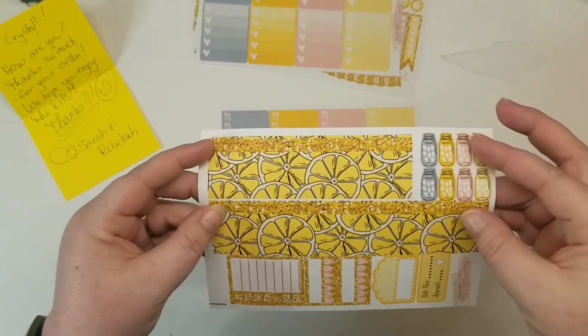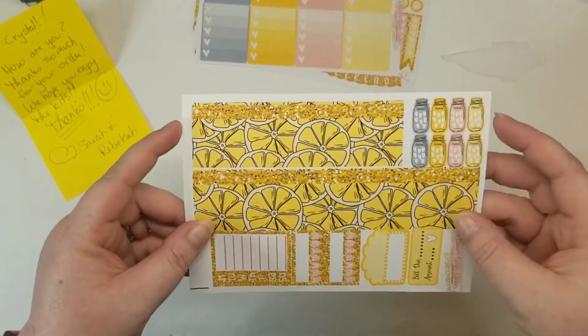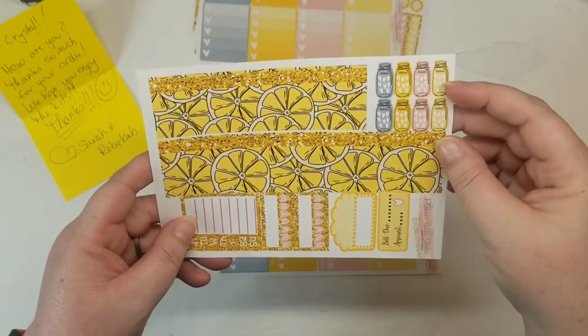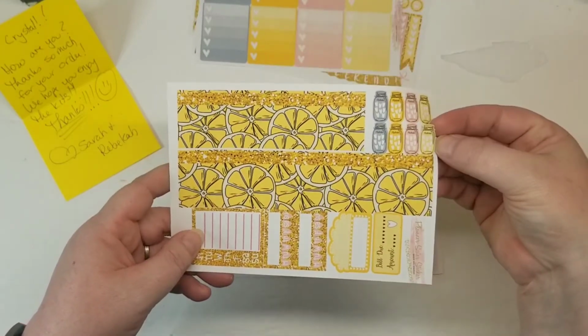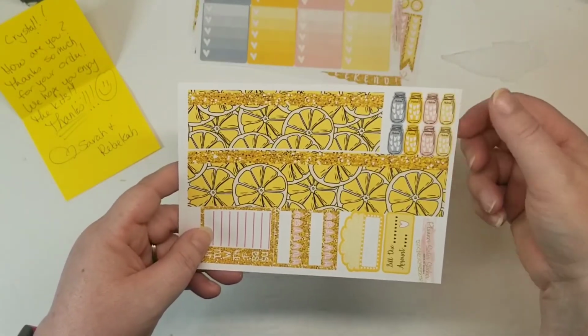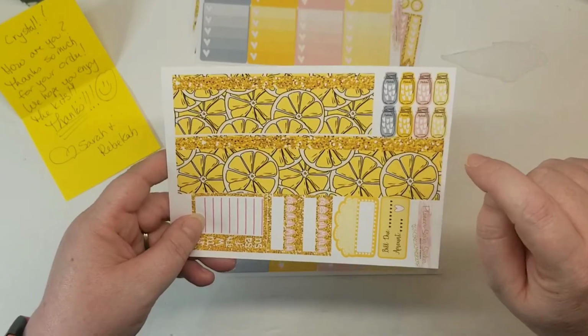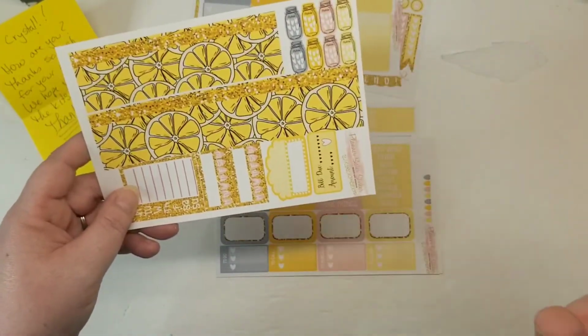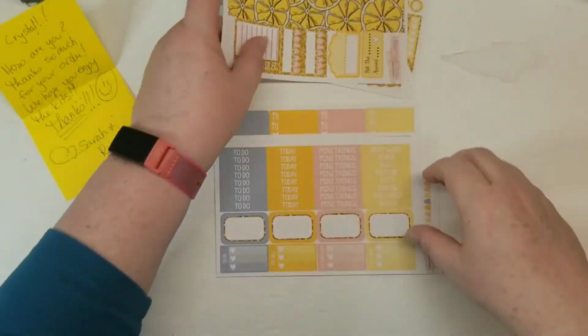Lemony washi. Oh, this just makes my heart happy. I'm so excited for this. And then our little... I say this every time I do one of these now. I really like Planner Sister stickers. I love these little hydration things. I'm not very good about using them, but I just think they're adorable.